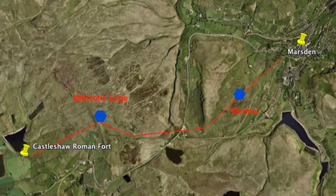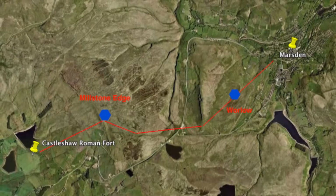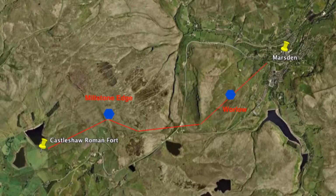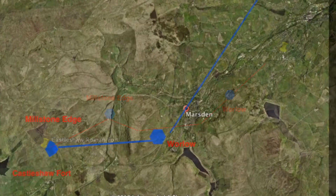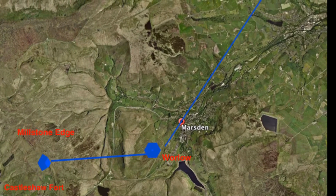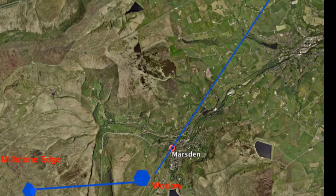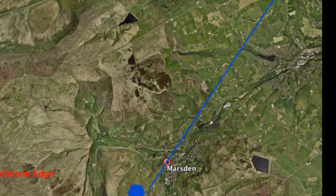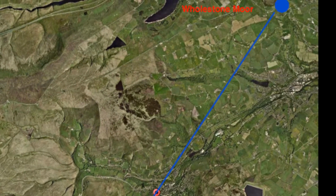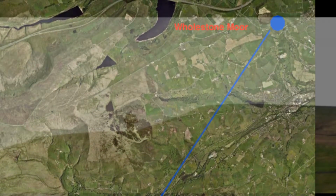But if it was a signal tower, it could not have stood alone, since it cannot be seen either from Castleshaw Fort or Slack Fort. At least 2 other towers, one on Millstone Edge at Stanage, looking down on Castleshaw, and another, perhaps, on the top of Holdstone Moor, visible at Slack, would have been needed to provide an unbroken link between the 2 forts. These 2 other signal towers have not yet been discovered, but then neither has anyone looked seriously for them.